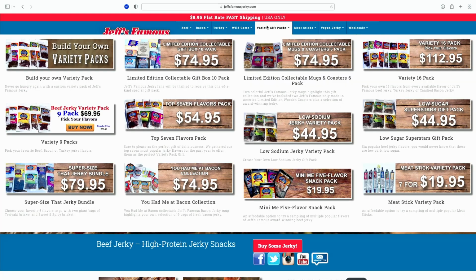They have bacon, if you're into bacon, or if you want like turkey jerky, wild game, gift packs where you can buy multiple different, 10 packs for 74, or let's see, they have 7 packs for 54. Put together a gift pack there if you want meat sticks, vegan jerky.